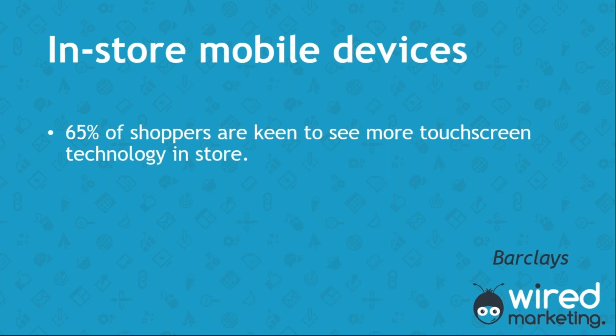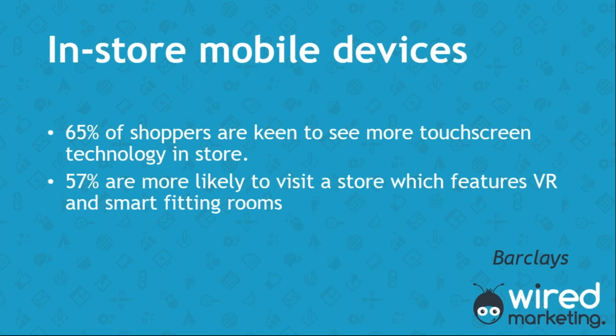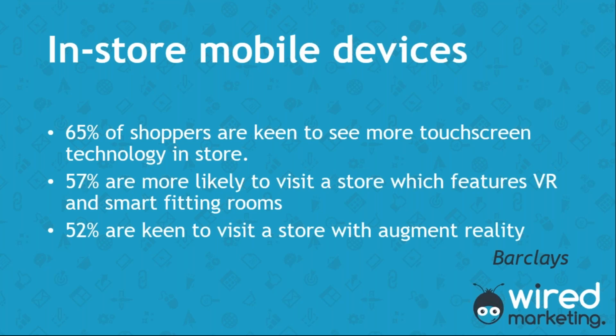So a recent report by Barclays found that 65% of shoppers are keen to see more touchscreen technology in store. What's more, 57% are more likely to visit a store which features virtual reality and smart fitting rooms, if that's the industry that you're in. 52% are keen to visit a store with augmented reality. Now, there's an argument to be made that that's quite a gimmicky thing, and that's why slightly over half of the people surveyed would want to go to it.